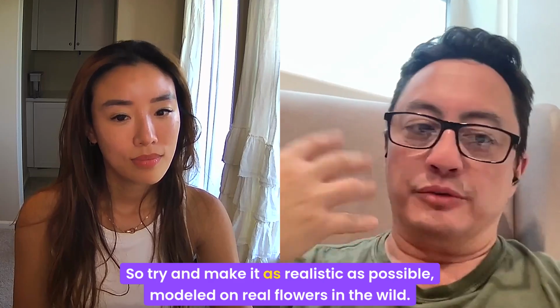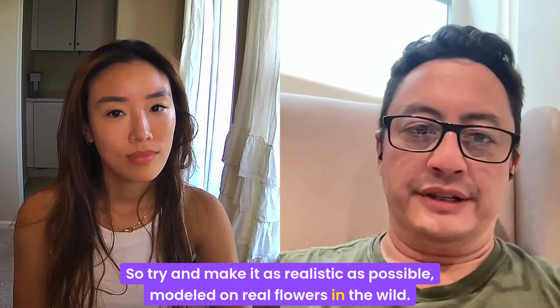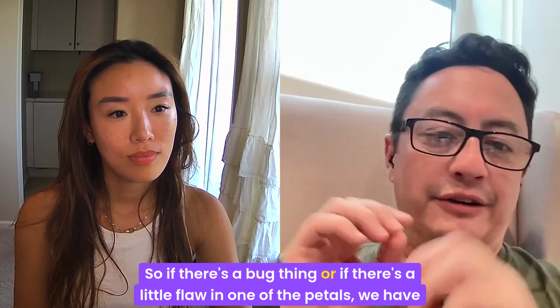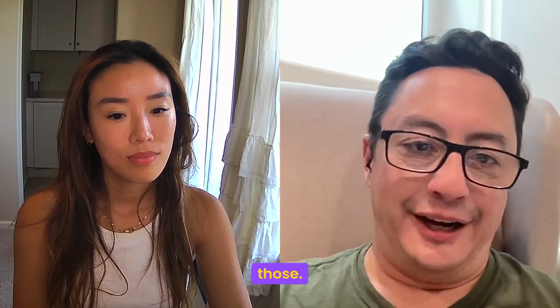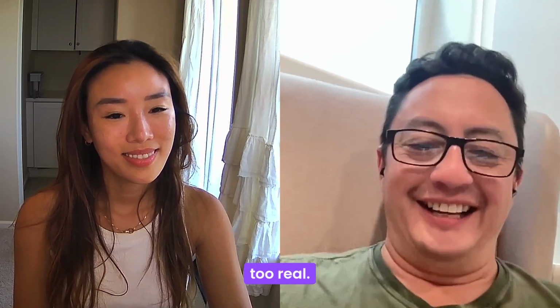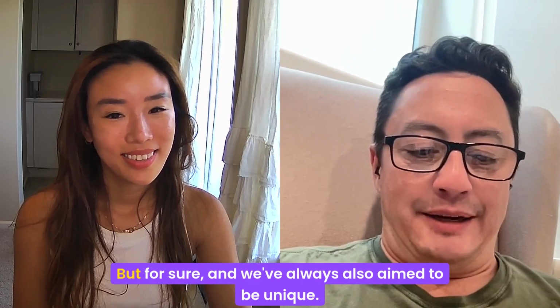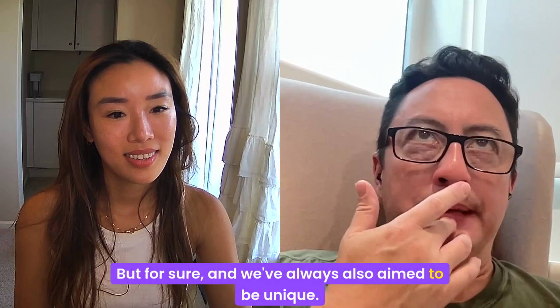We try to make it as realistic as possible, modeled on real flowers in the wild. So if there's a bug thing or a little flaw in one of the petals, we have those. Fair warning, I guess, because some people actually complain that it looks too real. But for sure, we've always also aimed to be unique.